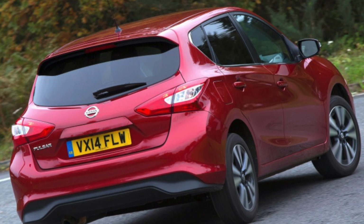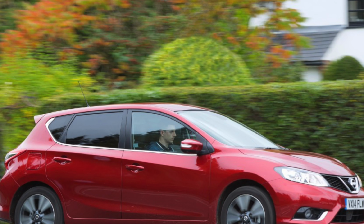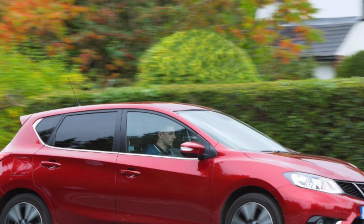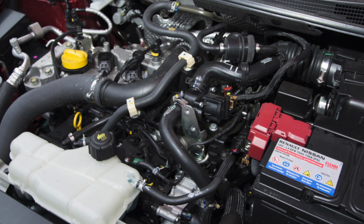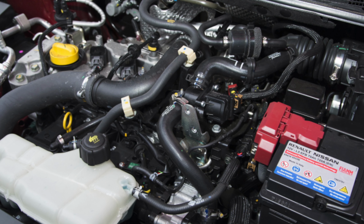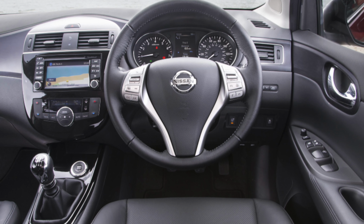The Hyundai i30 has a slightly shorter warranty than the Ceed at 5 years, but that's still 2 years longer than the Pulsar's. The diesels offer similar economy to those in the Ceed, and the petrols are equally hushed.